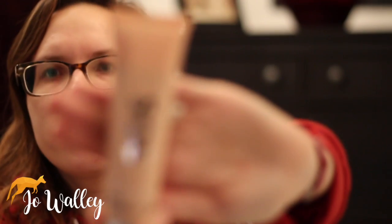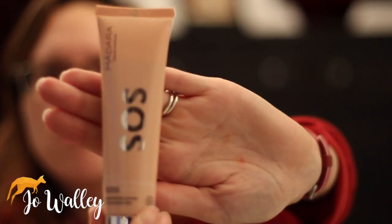Now I don't use face masks that regularly, and when I do, it tends to be either because I'm having a lot of spots and I would like some sort of treatment to get the impurities out of my skin, or because my skin is particularly dry and I want some hydration. This one is for hydration, and this again is from Madara. This is their SOS Instant Moisture Plus Radiance Hydra Mask.